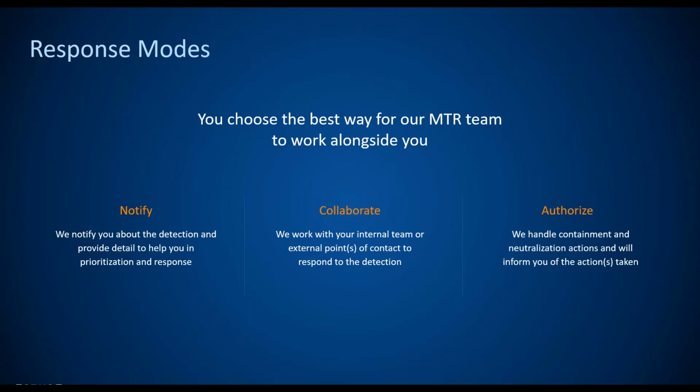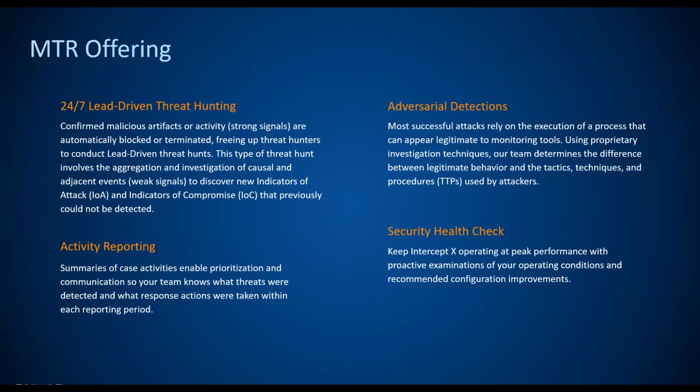The middle ground is collaborate, where if we do find something bad, we will work with you and your team, or we'll ask for permission to clean that up. You can even check a box to say, if this is off hours and I don't respond to you, just bump me into authorize. It means that it's party time for you and you don't have time to clean up the threat. We have two service levels for our offerings, standard and advanced. The standard tier of our offering includes those response modes.